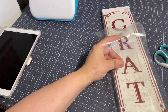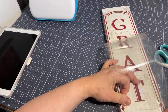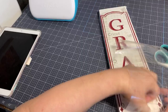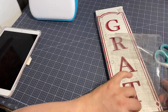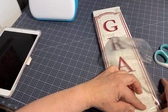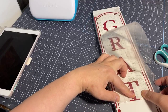But let's see. We've got to be patient with ourselves. I know I say that a lot, but it's true. We're learning new things, trying new things. Here we go. Almost. Why isn't that little part of the E, it doesn't want to come off. Come on. Come on, E. There. Come on. You can do it. All right, here we go. Oh, you little rascal. Okay, here we go. We're doing it. We're doing it. And now the T is going to follow suit.